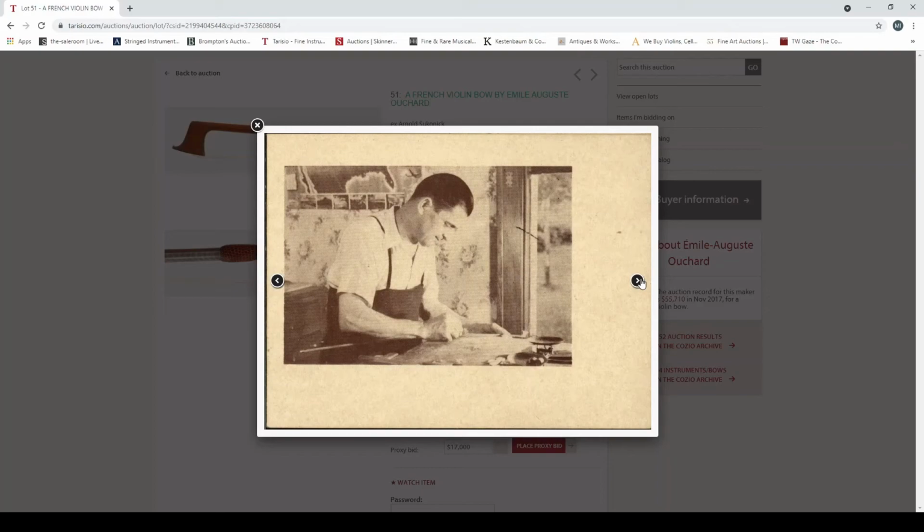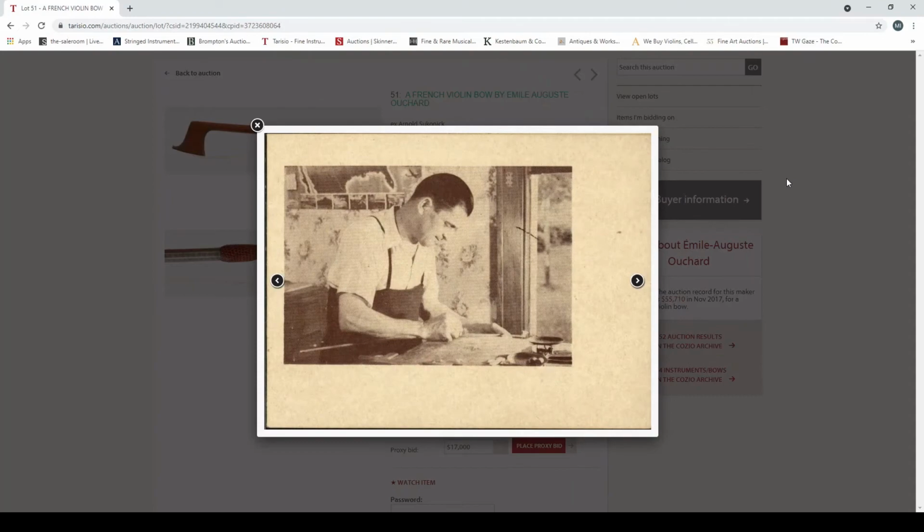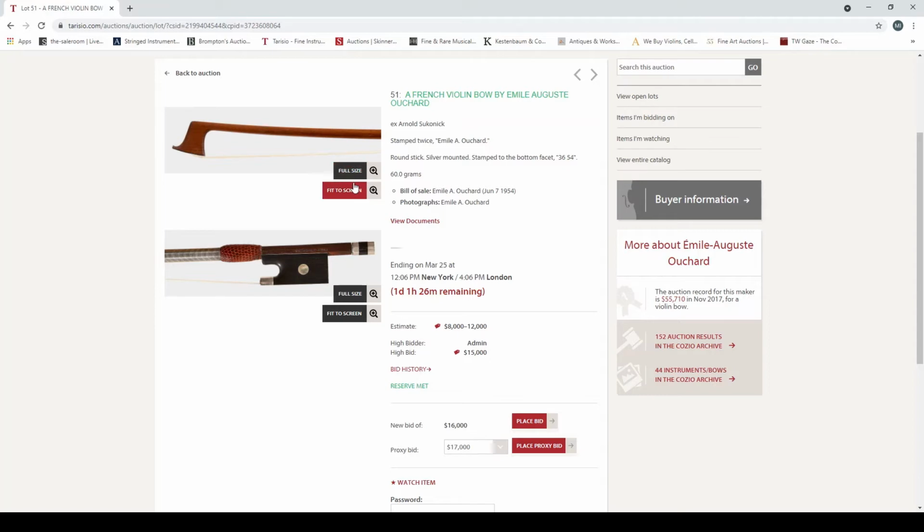Okay. Well, that's good. 1954 is $150 in 1954. That bow, current bid is $15,000. So that was a good investment for someone. That's a very tidy head. There you go. Yeah, good investment.